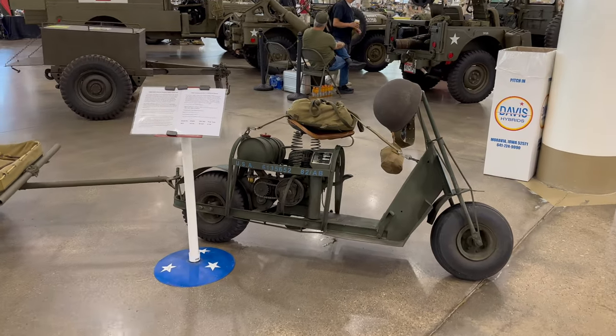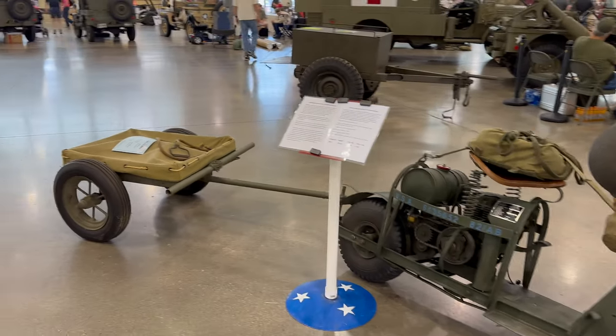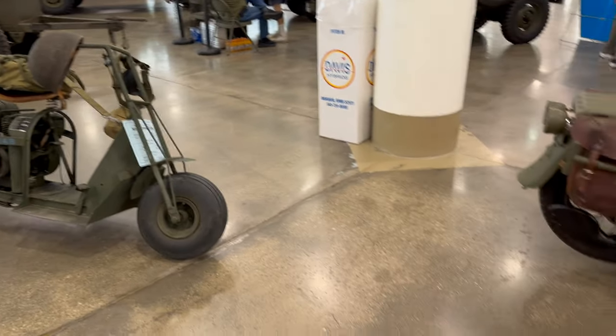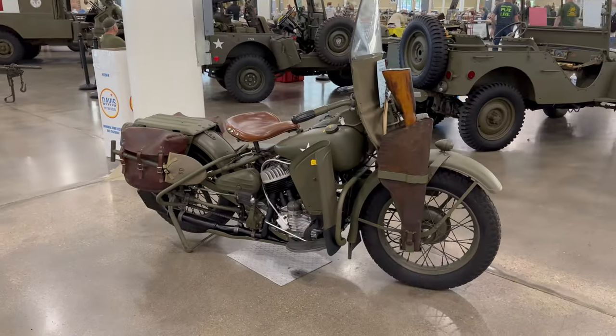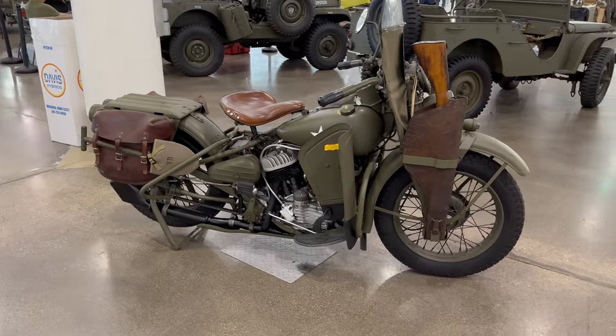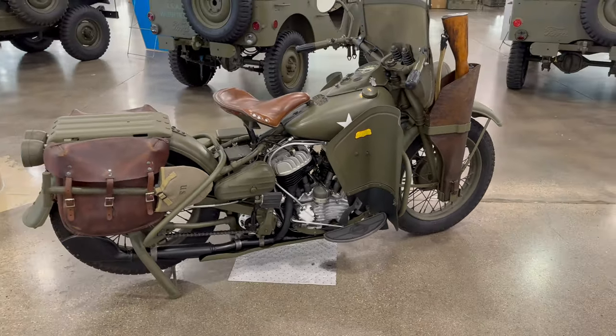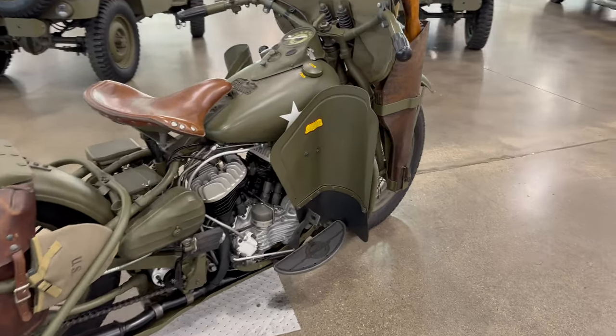This is a Cushman scooter. A little trailer behind it. And a Harley Davidson motorcycle. Look at the leg guards there. That's pretty neat.